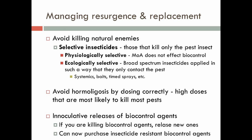Alternatively, there are things like baits: putting out a food source that the pests will eat that has a toxin in it, or timing your sprays to times when the parasitoids or the predators are expected to not be out and active.